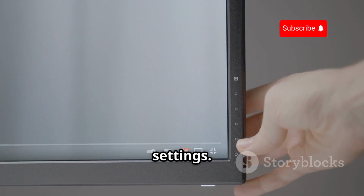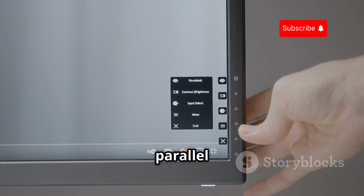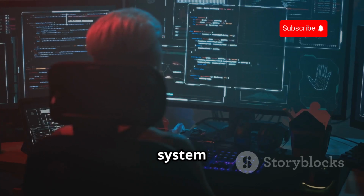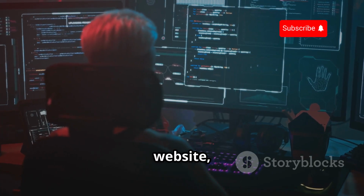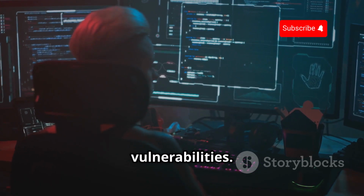Options are like settings. They fine-tune Hydra's behavior. For example, you can specify the number of parallel tasks or set a timeout for each attempt. Target is the system we're testing. This could be a website, a server, or any other network device that you want to test for vulnerabilities.